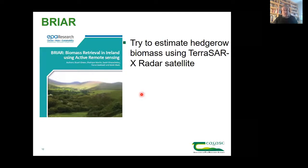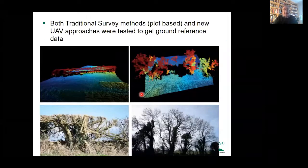So we tried using a satellite called TerraSAR X, which has got very high resolution, down to a few meters, to see if we could relate the strength of the signal that bounces back from the hedgerow with the density and therefore the carbon of the hedgerow. Before we did that, we had to get some what we call ground truth. We had to get real measurements of hedgerow. And in this part of the project, we created a new method of surveying hedgerow for structure in terms of height, width, volume, counting trees, counting gaps and so on.